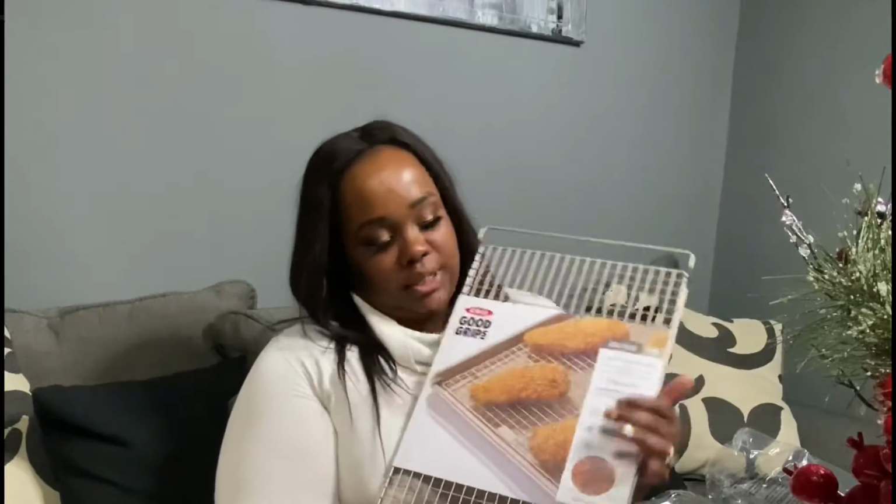I desperately needed some cookie sheets. And I desperately needed this right here, this cooking rack. So I'm super excited. I do need to get a bigger pan to fit this in because this is a pretty big baking rack. And it's the Non-Stick Pro version. What does it say? It just talks about it being oven safe up to 450 degrees. And it shows a picture of bacon being cooked. I'm so super excited about this, guys.